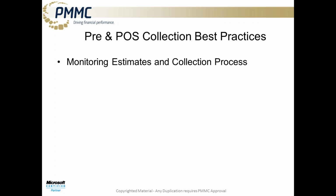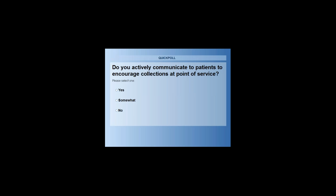All right. So this poll question is asking, do you actively communicate to patients to encourage collections at point of service? So are you doing the things that Collin really just kind of illustrated? We'd just like to get an idea of the audience right here. So we'll go ahead and launch that.